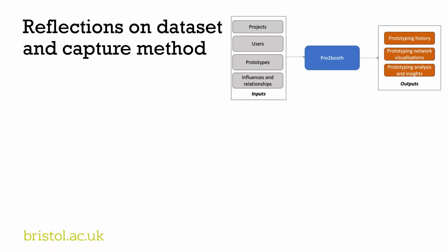Protobooth captures projects, users, prototypes, and the respective influences and relationships. And this enables 3 main outputs. The first of these is a log of prototyping history, and this essentially enables the definition of why a product is the way it is, and importantly, why it is not another way.